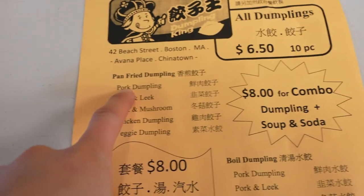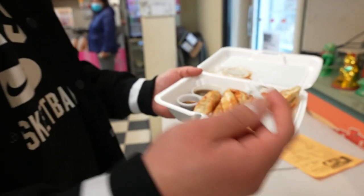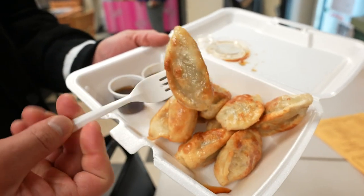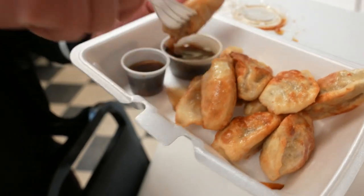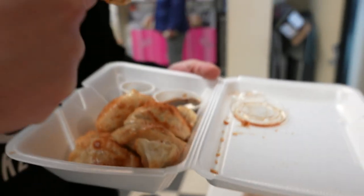Okay, I'm here at Dumpling King. Let's see what I'm gonna get. I'm thinking about some pork and leek dumplings. All right, you guys, we are in Boston's Chinatown at a food court. These are the guo tiao, fried all over. A little bit more of a village style, you know, it's not just steamed and fried on the bottom. Two different dipping sauces. Let's go, Dumpling King.